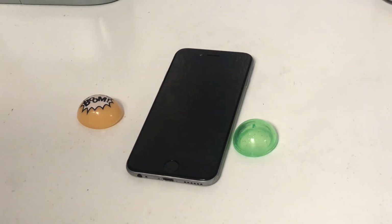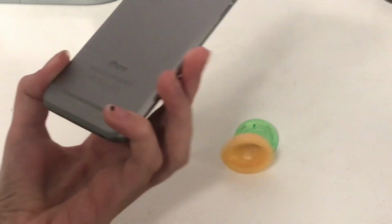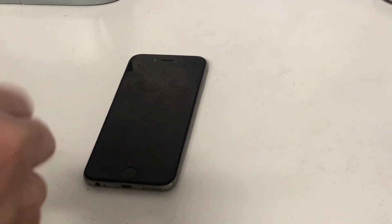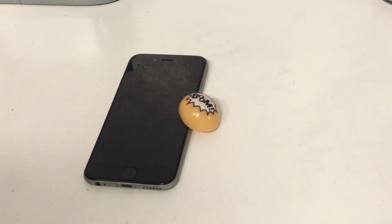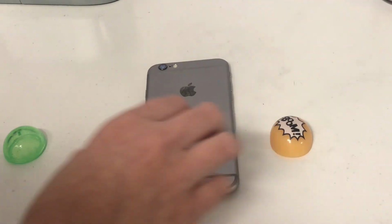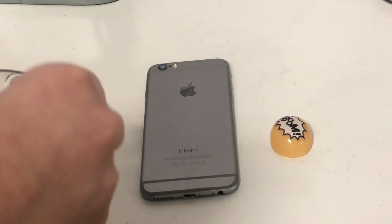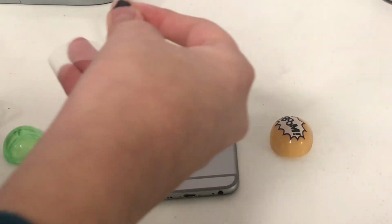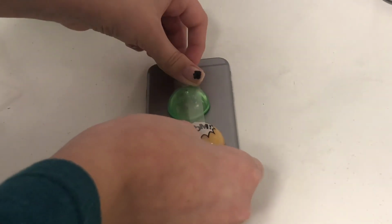We're gonna see if an iPhone 6 can survive a drop from 50 feet with these rubber toy poppers attached to it. So, we're actually gonna get started. I'm gonna want to tape them to the phone. So, I'm gonna do that and then we're gonna tape it to the phone.